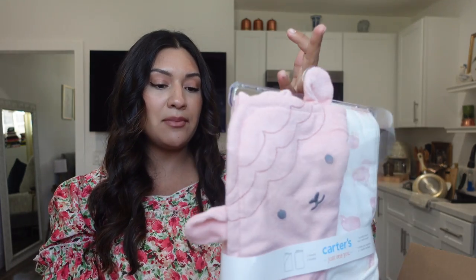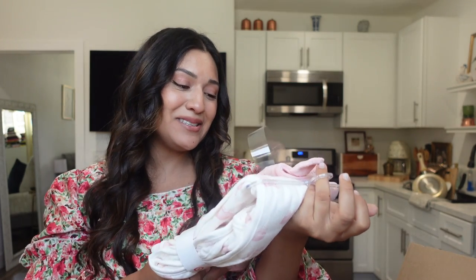Then I got Safety 1st baby care, just your basic baby care basics that you need. And then I got her towels. I just got her Carter's towels. My cousin got me a really cute set from Mud Pie. So this is just extra towels to have that are so cute. I was like, anything pink is so cute. I love when they have these little hoodies. I think it's so cute. So we got her those.